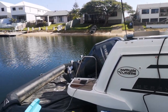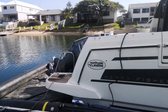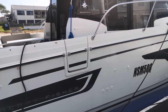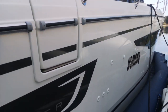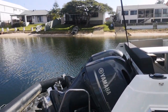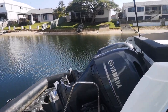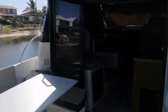So this boat has no anti-foul. There's our side gate, which is fantastic. A little bit high for this pontoon, perhaps. You'll see, for us it's a bit of a big jump, but around here on the duckboard, very easy entry, and in we go.